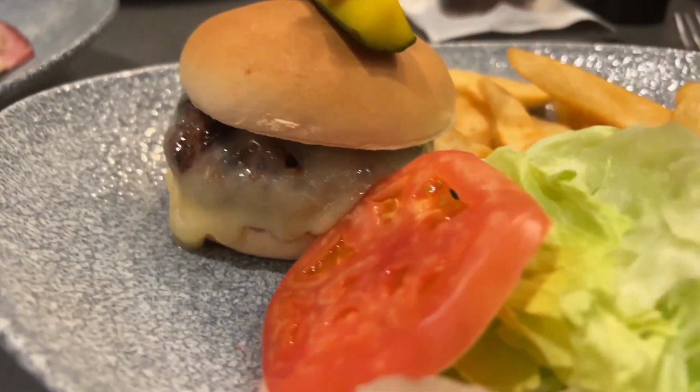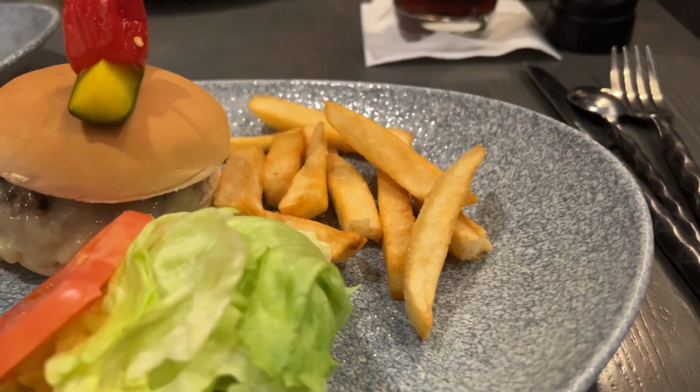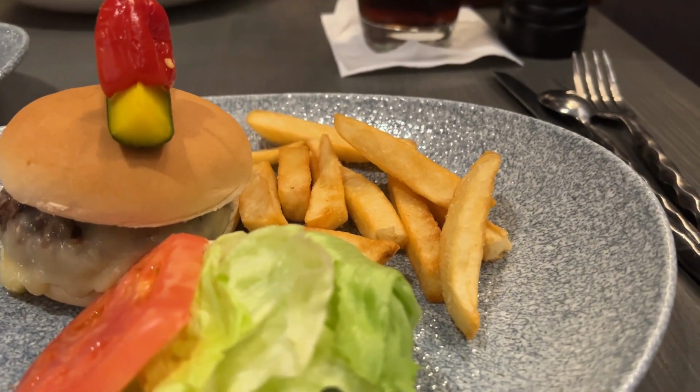I don't think they were really overpowering. No, they weren't, because at first I didn't even notice them. I didn't say anything, and he noticed about 3 bites in. He's like, I thought something tasted different. Yeah. But there's also like an herb mayonnaise on the bottom with the onions.